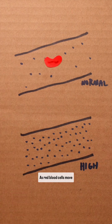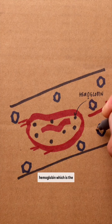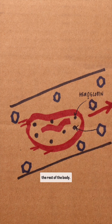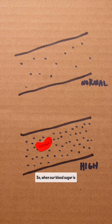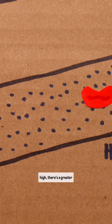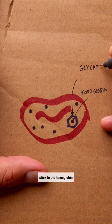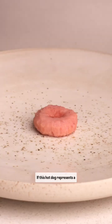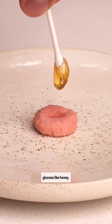As red blood cells move through, glucose can stick to hemoglobin, which is the protein in our red blood cells that carries oxygen to the rest of the body. So, when our blood sugar is high, there's a greater chance that more glucose will stick to the hemoglobin, forming what's called glycated hemoglobin. If this hot dog represents a red blood cell, think of glucose like honey.